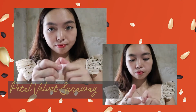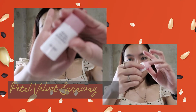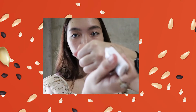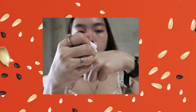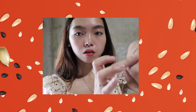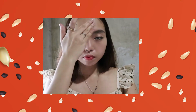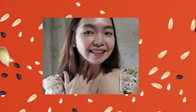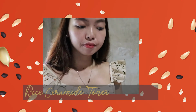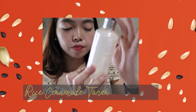I also ordered this Petal Velvet Sunaway SPF 50+. I needed a sunscreen even inside the house because I learned that UVA light penetrates right through window glass, so you can never really be confident even if you are under shade. The last item is this Rice Ceramide Moisturizing Toner. I really can't even tell how moisturizing this is.